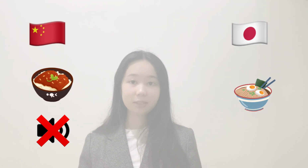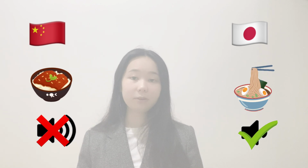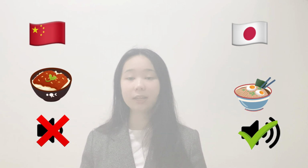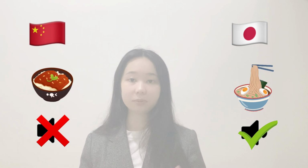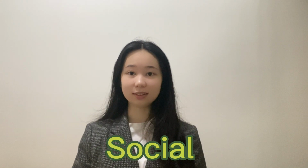Whereas in the Japanese culture, some of them may be taught that the slurping sounds while eating is actually a way of showing gratitude and appreciation. As you can see, these differences in culture values shape people's behavior differently, therefore changes their consumption behaviors and habits accordingly. Next, with the social factor.